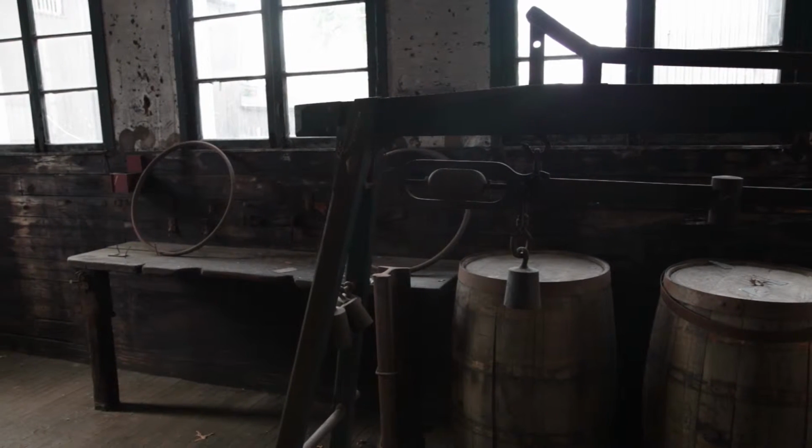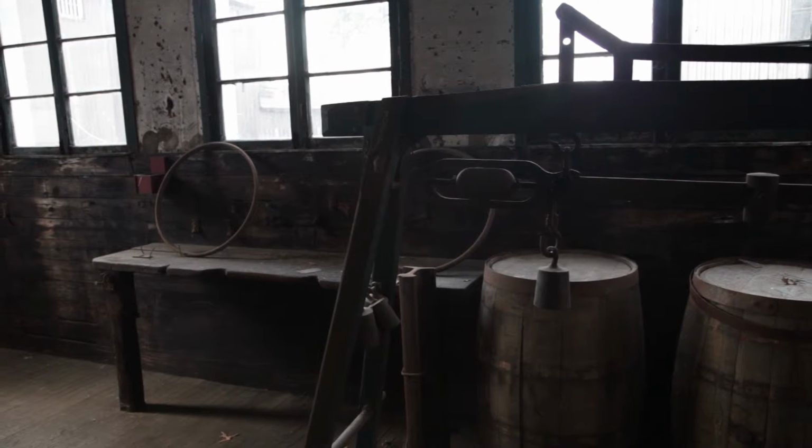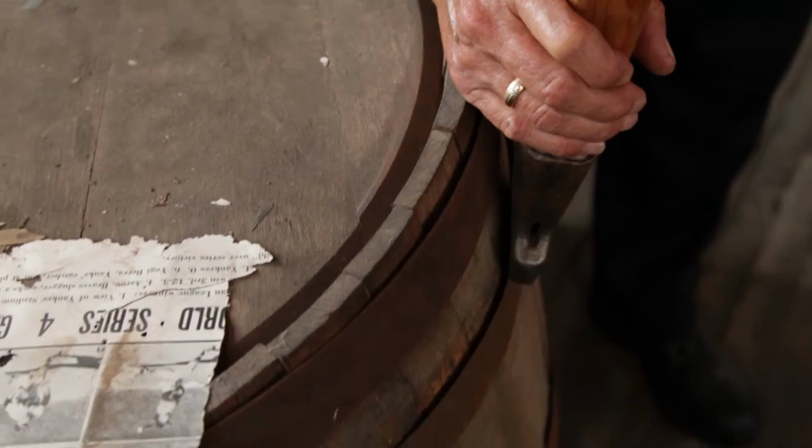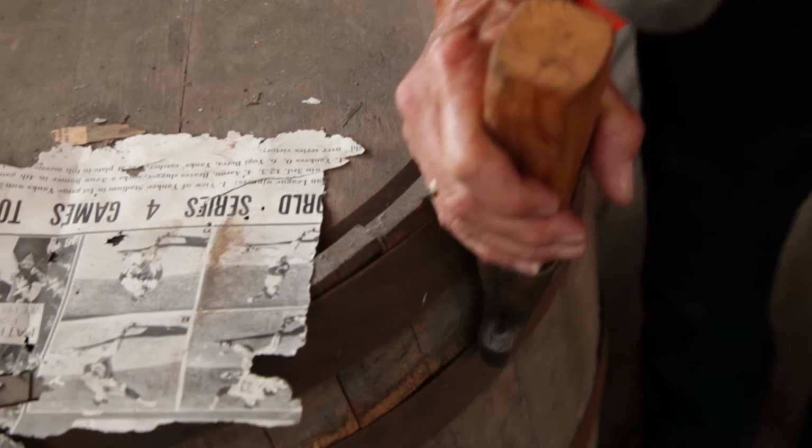Well, for me personally, what I find most interesting about this is that it's an organic chemistry project that we're running. And it's also a project we're releasing to the public as well. So we're looking at the differences between maturation in two different parts of a warehouse, which we're then marrying together. So you're taking two very complex flavor profiles, taking those together and then releasing that as a product. So for whiskey nerds and geeks like myself, this is a dream come true.